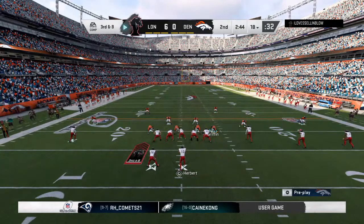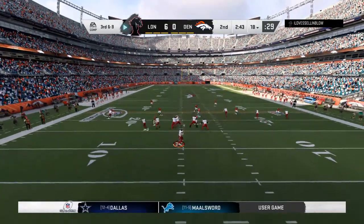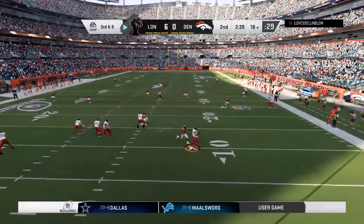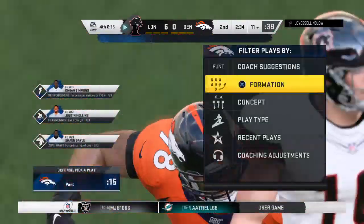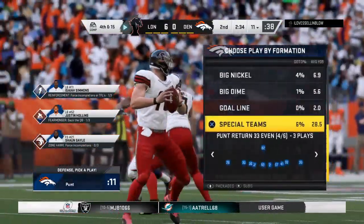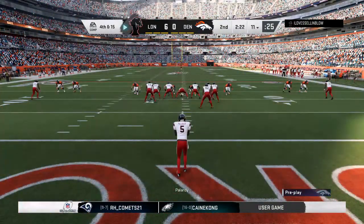This is 3rd and 8. Operating from the gun, Herbert. And the Broncos get there and take him down. Sheldon Rankins with a big-time sack on 3rd down. It's a loss of 7. And on that one, the protection just broke down. You've got to have that leverage, don't you?